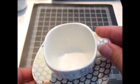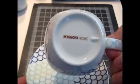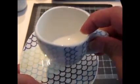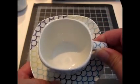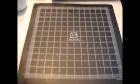And then I got this little cup and saucer set. This is from Missoni Home, which was sold, I believe, at Target maybe a couple years ago. And the pattern's called Timoteo, I think. I can't find anything like this on eBay, so I'm hoping that's a good sign. I know Missoni's pretty popular.